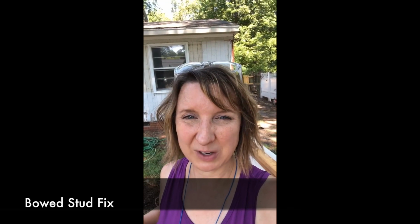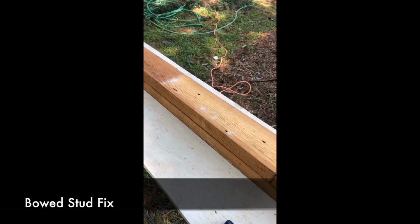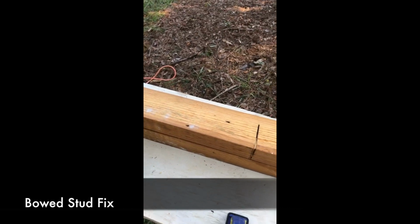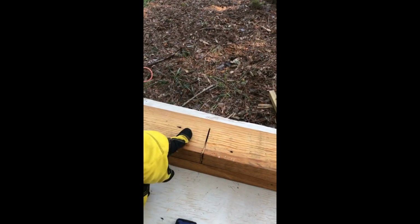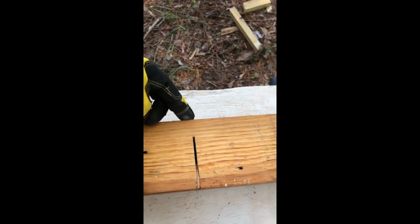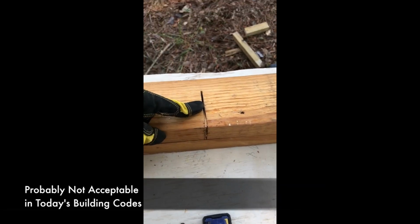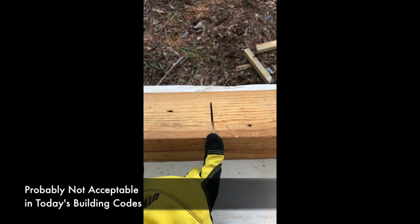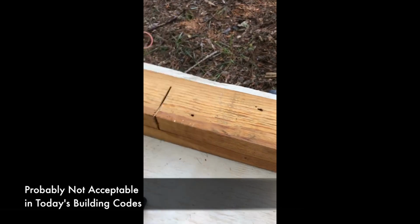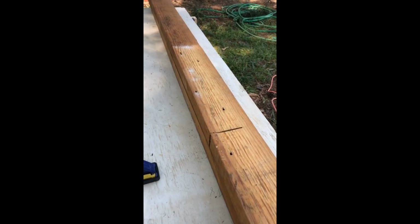But I want to show you something kind of cool that we discovered when we pulled some of the old studs out of the wall. A lot of the studs, if they were spliced in half, had another 1x on either side of the joint. On this one, we couldn't figure out why they had spliced the two plates on, and because the board was bowed, they cut a little slice in it and then shoved a shim in there to straighten it out. Kind of smart, huh? But I don't think that would pass inspection today.